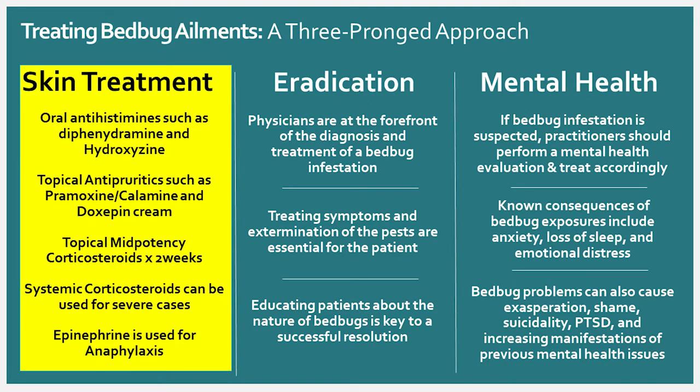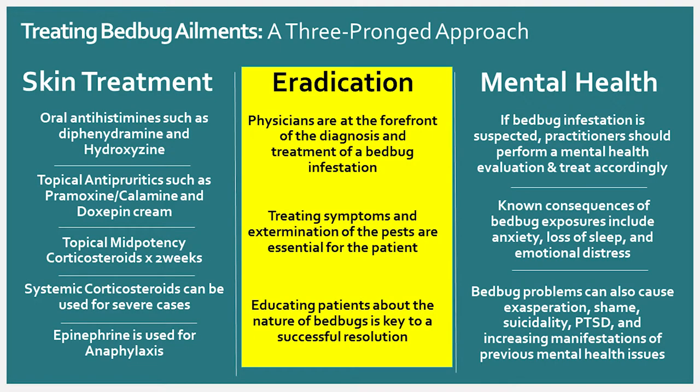A skin treatment for bedbug rash includes oral, topical, and even systemic corticosteroids. It is important to note that patients cannot get better without an eradication of an infestation. In fact, physicians are at the forefront of diagnosing, treating, and helping patients get rid of the problem.